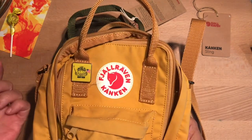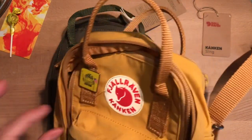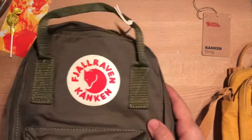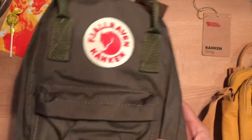The stitching is pretty nice. I've got a little piece here that's snagged, but it's not bad. You know, that probably has loosened up over time. So you get this, the weird A punctuation, and this just feels cheap.